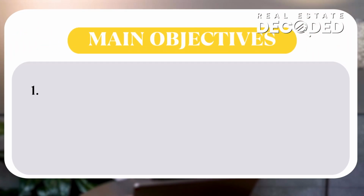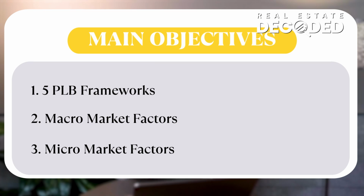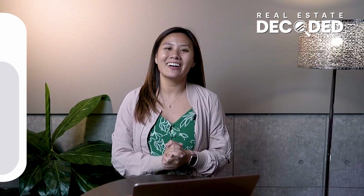So today, three main objectives. First, we want to take you through our PLB 5-step journey framework and one additional bonus framework right at the end of the episode in terms of your entire upgrading process and how you're going to select the right property. Second and third, they are mostly interlinked. We're going to take a look at what the macro factors in Singapore are, together with the frameworks that we're going to use to analyze and make the right decision. And of course, most importantly, what are the micro factors to look out for and the applicable frameworks that we're going to use. Alright, so if you're ready to find out more, let's just dive right in.